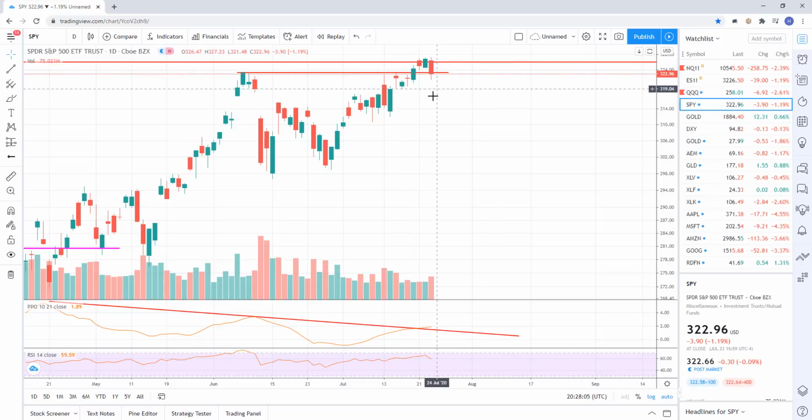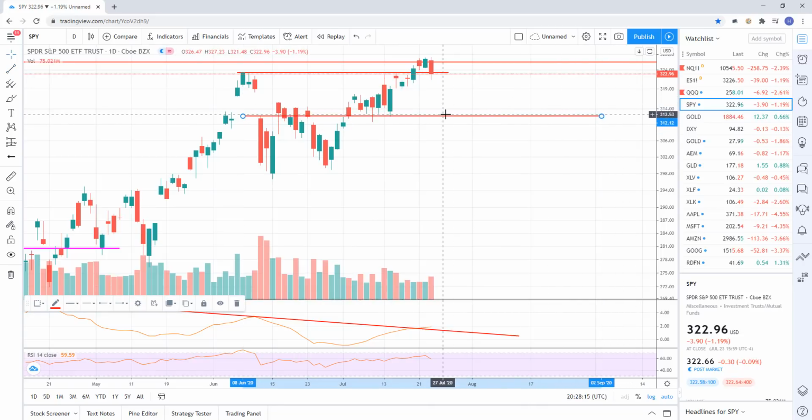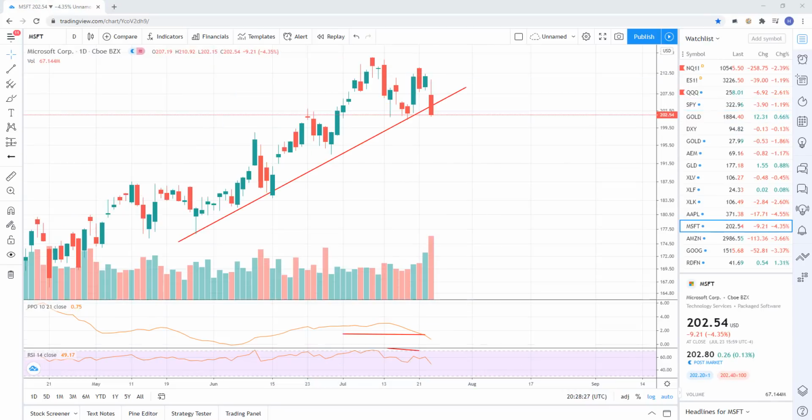Now, if we do get a big move down, then we'll probably gap fill right down around here, which is going to be roughly 312, somewhere right in there. So we'll watch that. Okay.